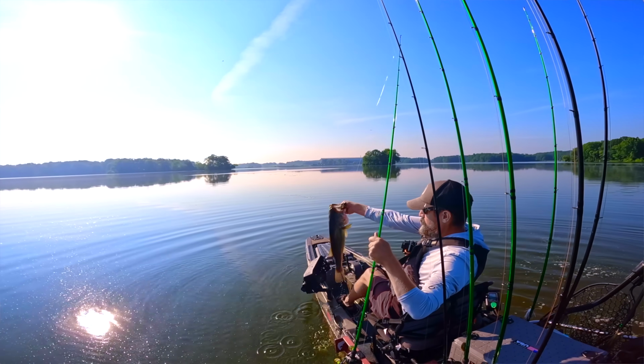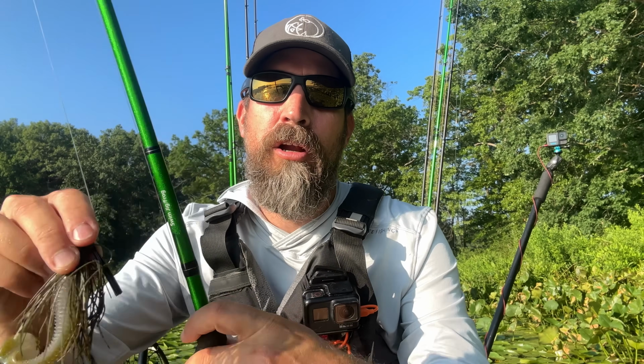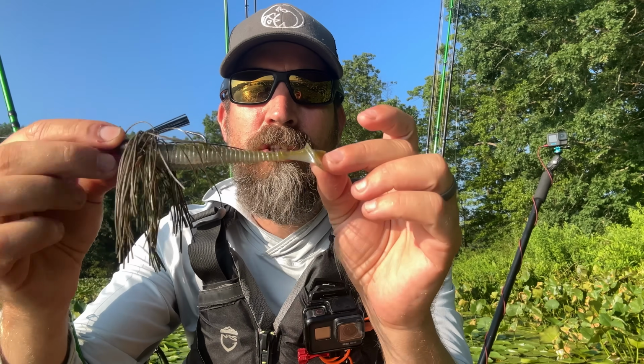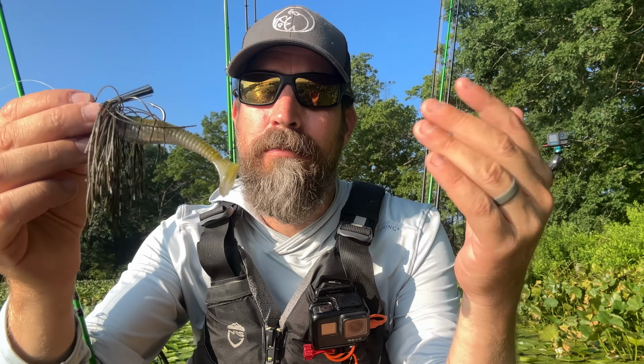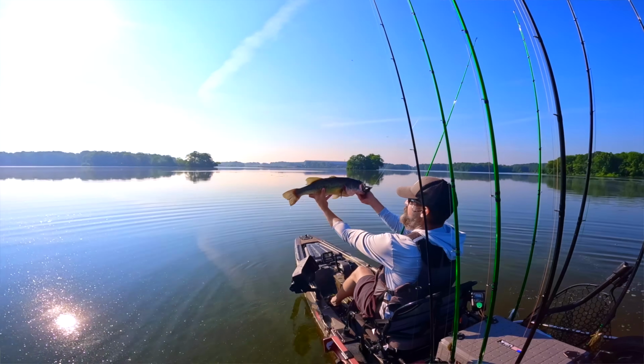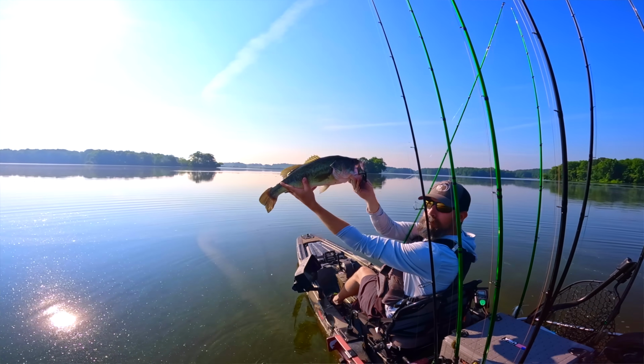Now the trailers on the SWIMJIG, you can do a Kayak style paddle tail. My favorite is this guy right here, which is going to be the Rage Swimmer. And the color on this is KVD Magic. And it's just that, magical. And it's available at most Walmarts. Let me think, I think I got the pack back here.